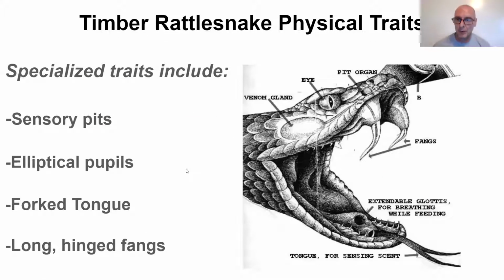Here are some physical traits of the timber rattlesnake. Specialized traits include sensory pits. The sensory pit is located kind of between the eye and the nostril, if you can see my cursor over here. These pits are lined with special sensory cells, and these cells help the snake project infrared or heat vision, which helps them detect prey primarily, but also to identify threats. Also, all rattlesnakes have elliptical pupils like a cat. This is to aid with their nocturnal function. Most rattlesnakes are active during the night, during the warmer months when they hunt.